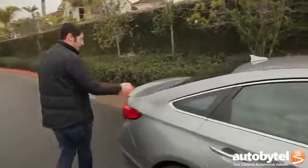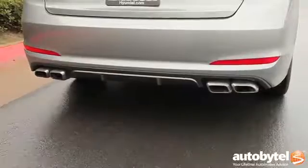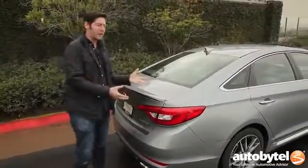But coming around to the back, the Sport model gets this nice little spoiler. You get really aggressive exhaust outlets for a car like this. It's not a Mustang we're dealing with, but it has a Sport badge, and styling-wise, it lives up to the name.